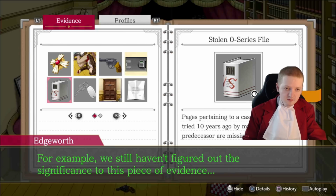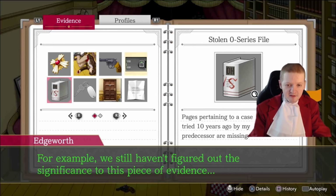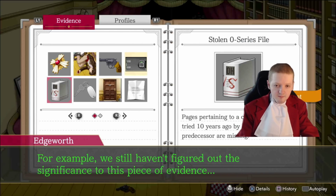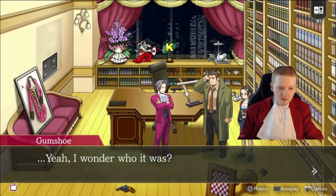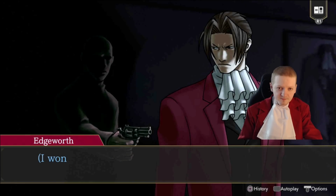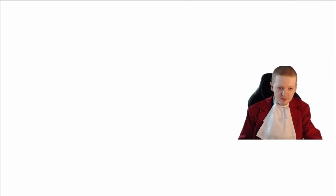The file. Yeah. Files pertaining to a case tried 10 years ago by my predecessor are missing. Yeah, it's this. Take that! The person who stole this file. The other villain of the night. Yeah, I wonder who it was. And what happened to the stolen pages? I wonder, who in the world was it that held me up at gunpoint?